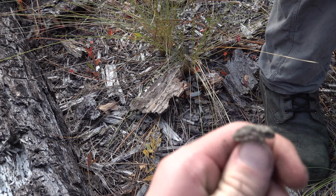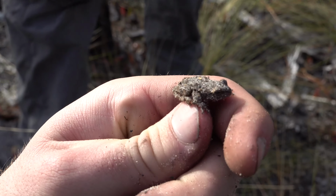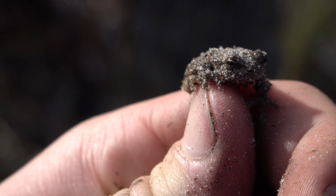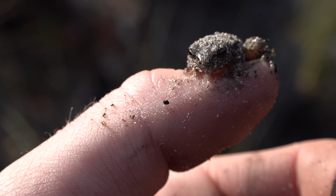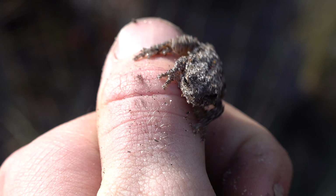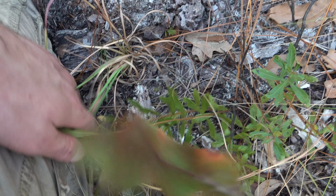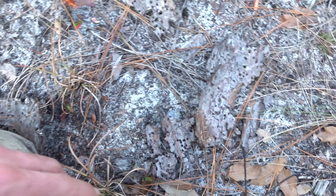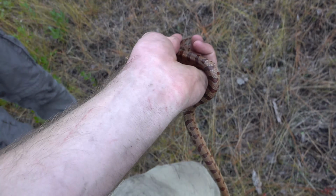All right, Alex dug through some of this bark on the ground here, and he found this little, I wanna say Pinewoods tree frog. He's all covered in sand because he was just hanging out basically on the ground. Pretty neat. Let me get a little bit of a better look. All right, I just lost the tree frog, so we're gonna keep looking around. Oh my God.